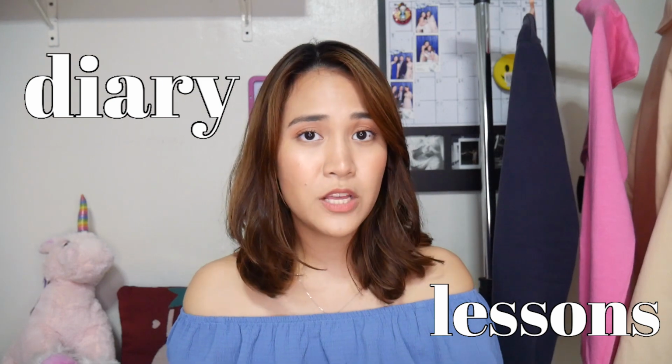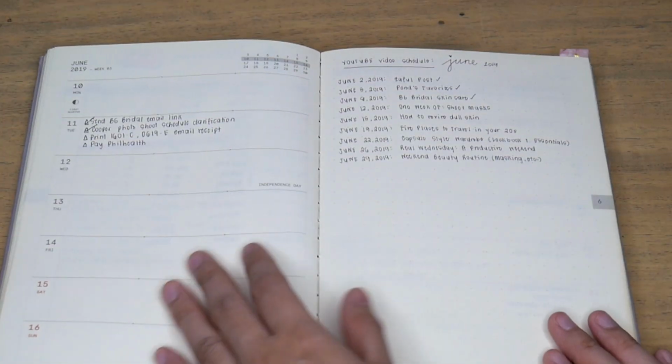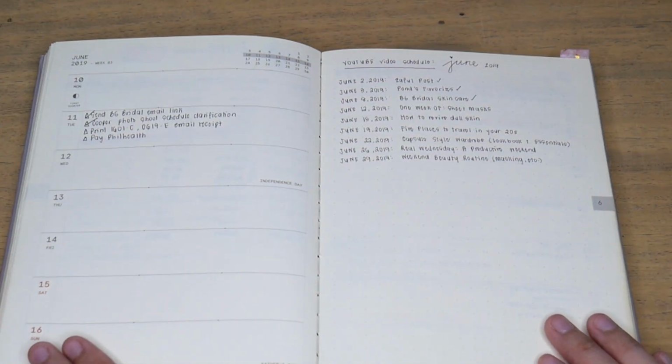Since the Sunnies planner has a lot of free space, I also use some of the pages to write diary entries whenever I would have anxiety attacks. I would keep track of my lessons whenever I would teach online. And sometimes I would actually use it to track my expenses as well. So if that month, alam ko magigipit talaga ako sa pera, ilalagay ko talaga as in yung cash transactions ko. I've also attempted to write my YouTube video schedules, but you and I both know na hindi naman ako naging consistent last year.